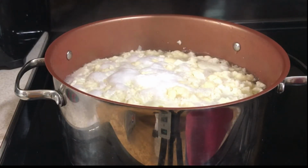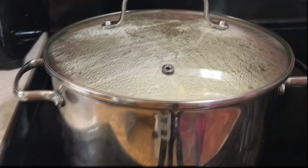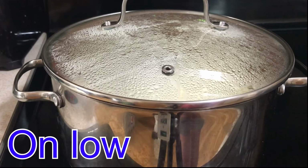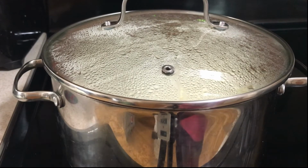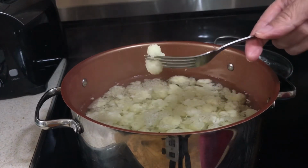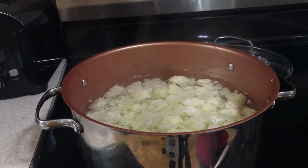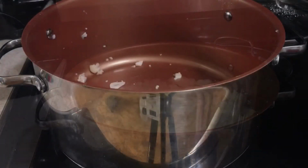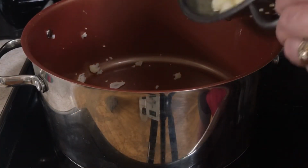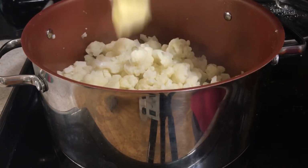Okay, so the cauliflower is boiling. We're going to go ahead and turn it down for 10 minutes or until the cauliflower is fork tender. It is fork tender. I can just cut it just like that. So we're going to go ahead and drain it, and we'll dump it back into the pan after it's drained, and we'll add some butter.